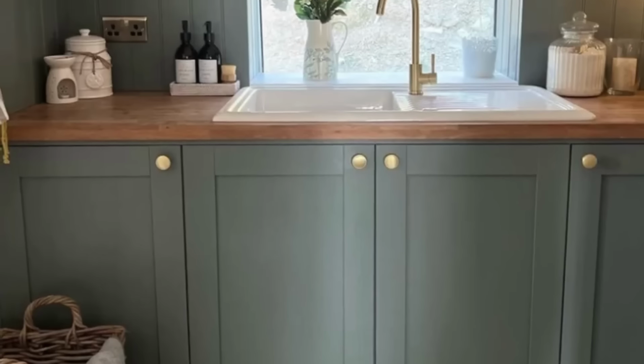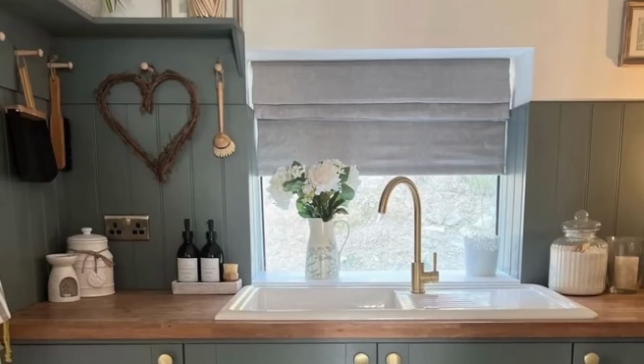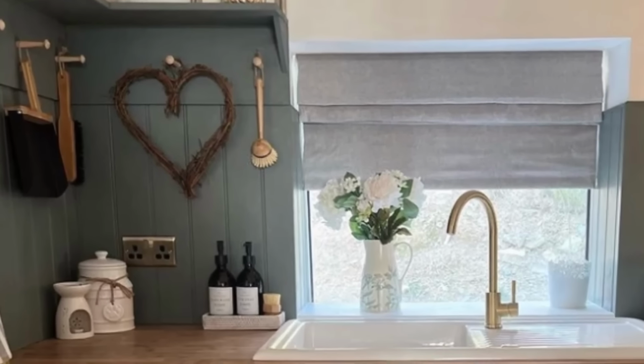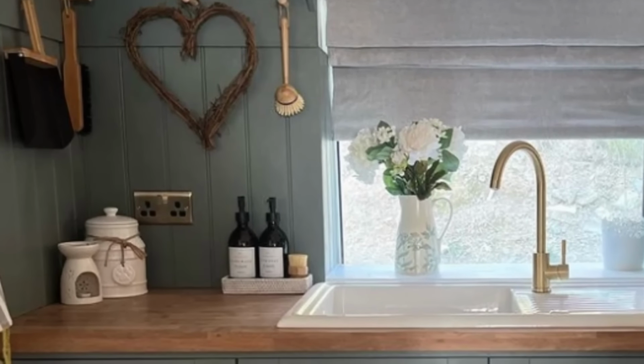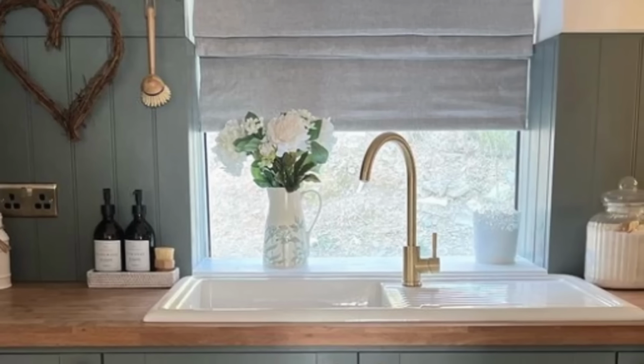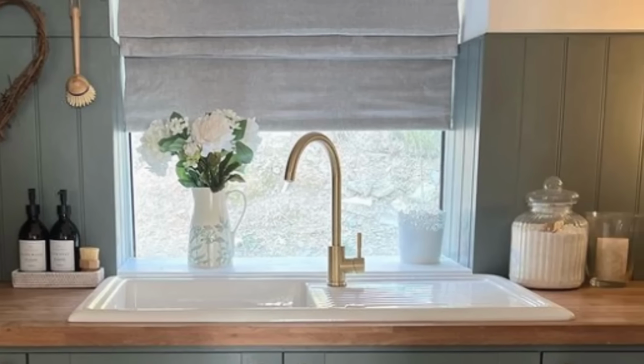Rustic laundry. Integrating appliances into a rustic style is not easy. Here it is achieved with the details with the baskets that contrasts with a dark color.